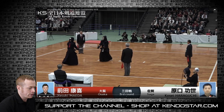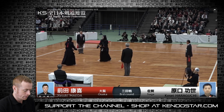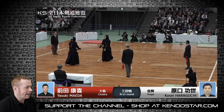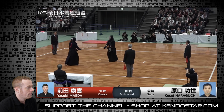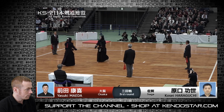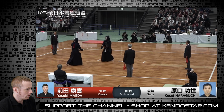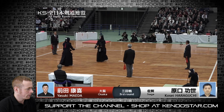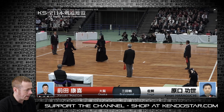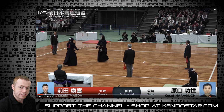So the first match we're looking at here from the third round is Yasuki Maeda, member of the Japanese team from the last World Championships, actually, versus Kosei Haraguchi from Saga Prefecture. Let's have a look. Okay, so we've got quite a tense exchange between the two going on. Very strong seme from both of them. A lot of pressure from Maeda though, going forward. Oh wow, lovely debana men. Let's look at that, because there's a great example there of taking the sen.